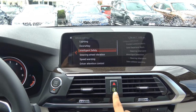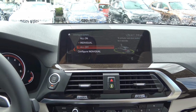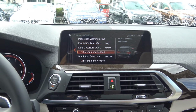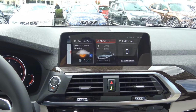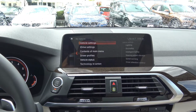And then your intelligent safety is for all of your safety technologies, of course, including your lane departure alert, blind spot detection, all that good stuff. And you could set different settings for those individual safety technologies. And then your side collision warning, pedestrian warning, all that good stuff. And then notifications, any messages about that.